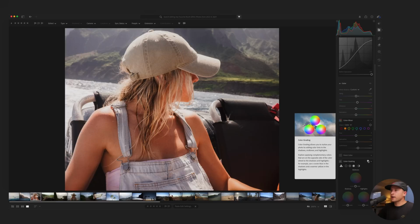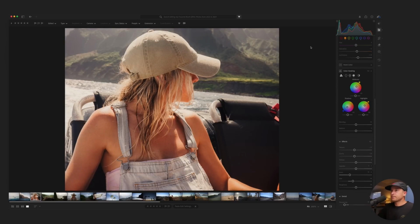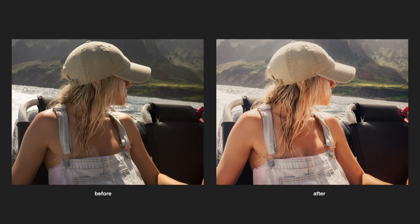And then the color grading, that actually looks pretty good. The cool shadows and warm midtones and highlights, I'm down. There's before, there's after. It's a pretty good one. I like that. All right, so now we're on to the next one.